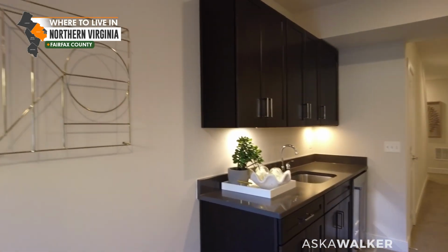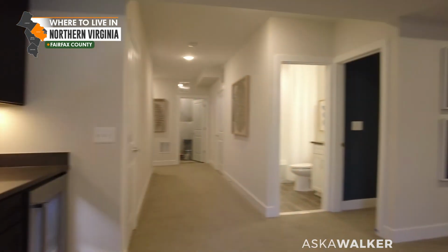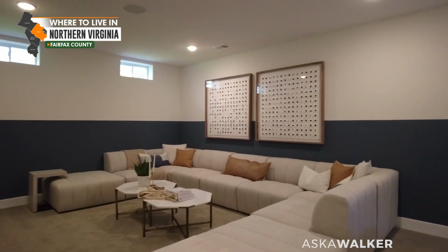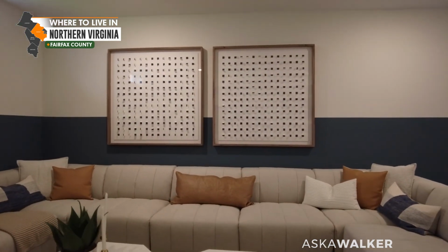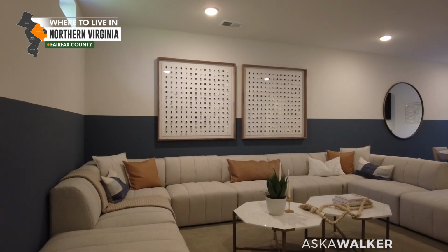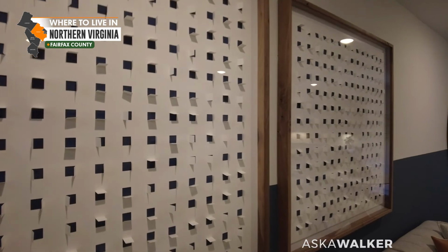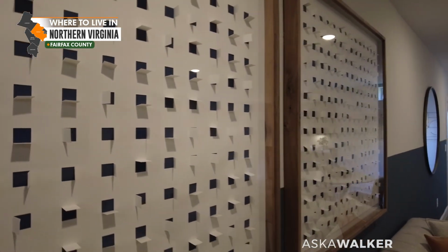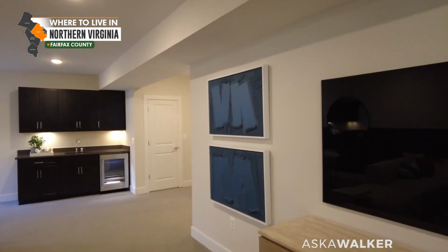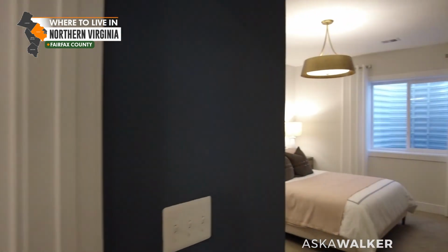Nice little wet bar here. Nice little iron artwork. This is some new artwork. It's almost like something my kids would have done, some origami type stuff. Okay, so now let's go take a look at that bedroom here.